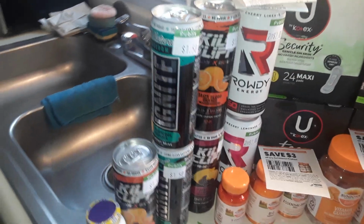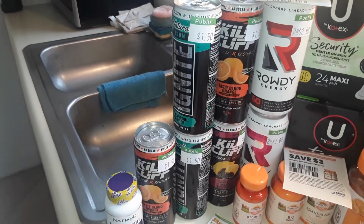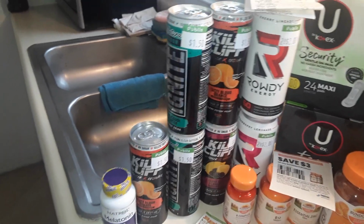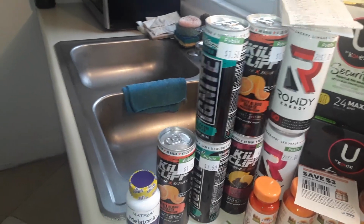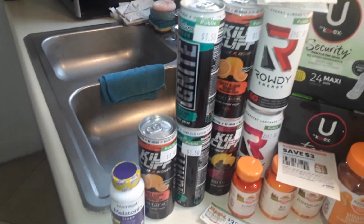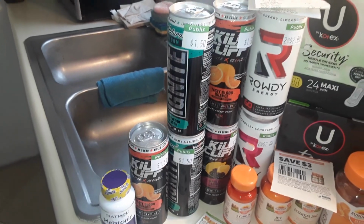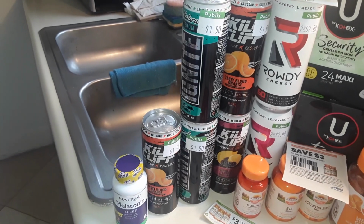Kill Cliff energy drinks. So once again, by the Rowdy, they're really getting rid of these. I saw them at the table yesterday, and the guy went and got them. I guess he told me that they donate them after a while if they don't sell. But he found these in a shopping cart for me before they were getting donated. I bought them, $1.50 each.